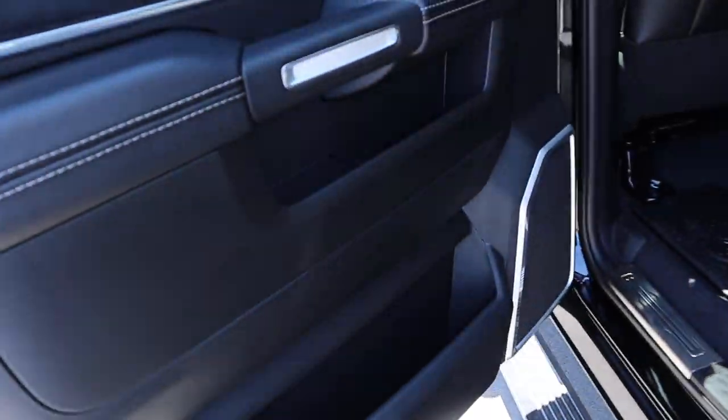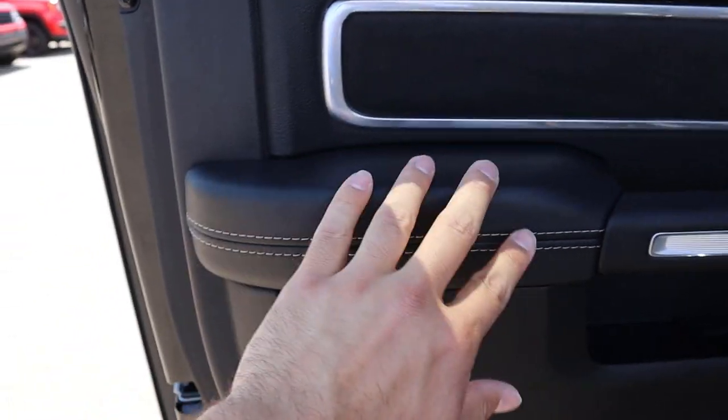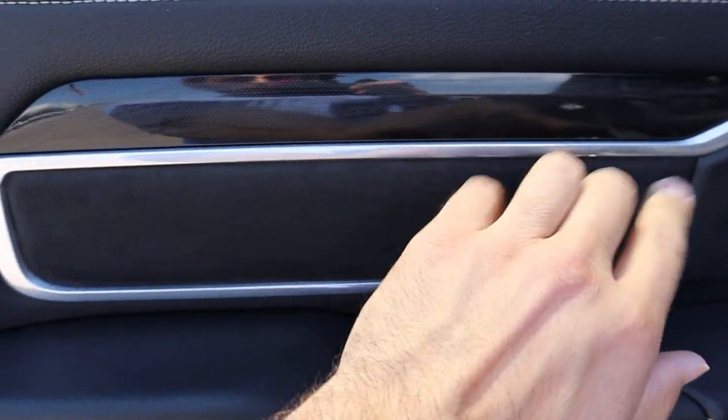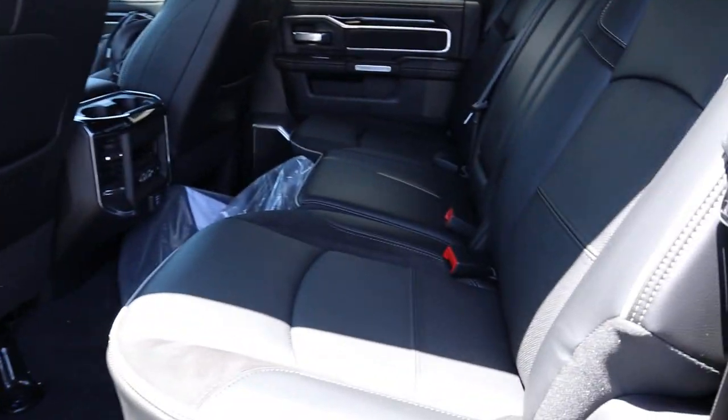Now opening up the door here on the crew cab, we can see the side steps popped out. You've got some leather with some stitching here, and then you've got suede inserts. The black trim comes with the Sport Appearance package. More of that stitching. You've got your little door handle right there, and we can look at the seats here.